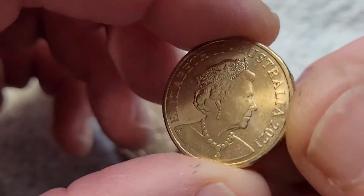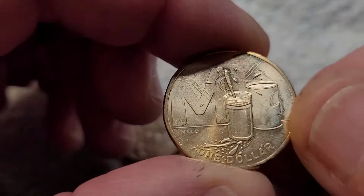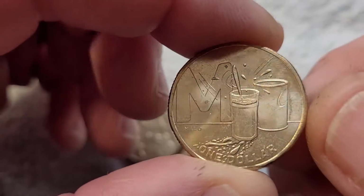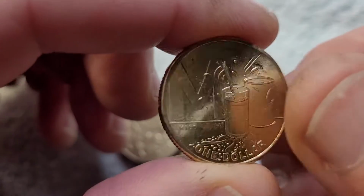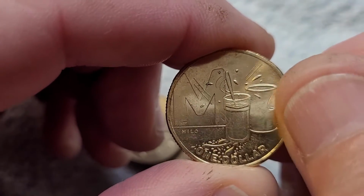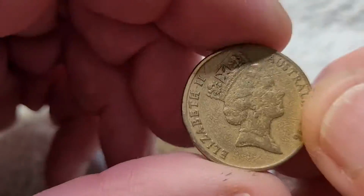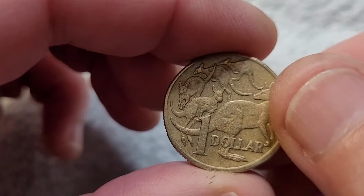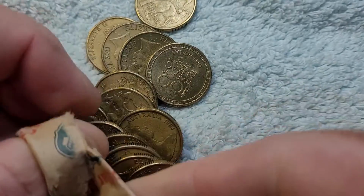Ooh, 2021. M for Milk, M for Milo. There you go, first Great Aussie Coin Hunt 2 I've found in a long time. I don't think it's one I need for my book to finish it off, but very nice, and a very nice keeper. Yes. And that's it, our last coin for the second roll. That was a little bit better, a little bit more productive. Let's hope that roll three can carry on the good work.